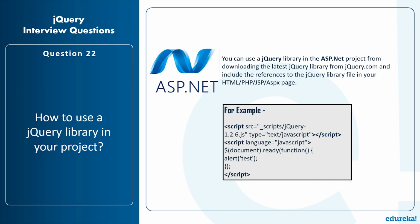Now here what you have to do is provide a script language. So here I've given it as JavaScript and then I have the $(document).ready function with alert test. So here what happens is we are using the jQuery library in our particular JavaScript project, where we have this $(document).ready function, which is the jQuery object used to check if the document is ready or not, and then we give the alert test. As soon as it finds out that the document is ready, it gives the alert test. So here inside our JavaScript code itself we are using the jQuery library in order to perform the test. So this is exactly how you use the jQuery library in any of your projects.